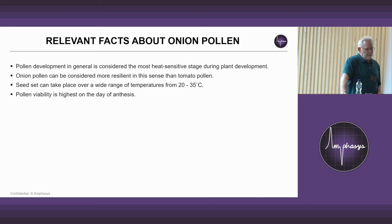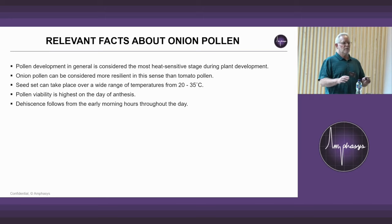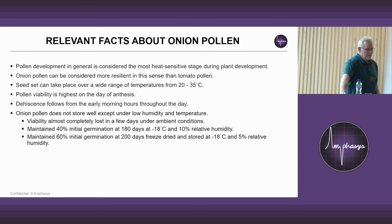So pollen viability is the highest on the day of anthesis, and dehiscence follows from early morning hours throughout the day. So you say, okay, why don't we time our pollinations when that happens? Well, because of the sequential flowering pattern in onions, all those flowers are in all different stages of development at the same time. And so it doesn't really help you by knowing this, to be honest with you.